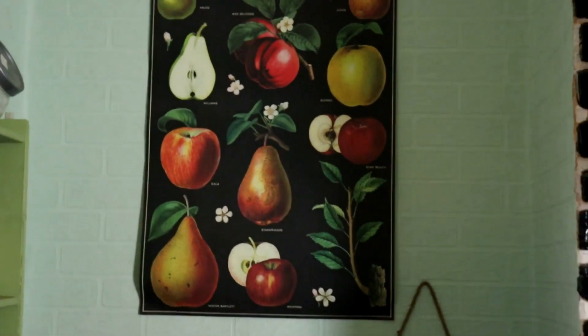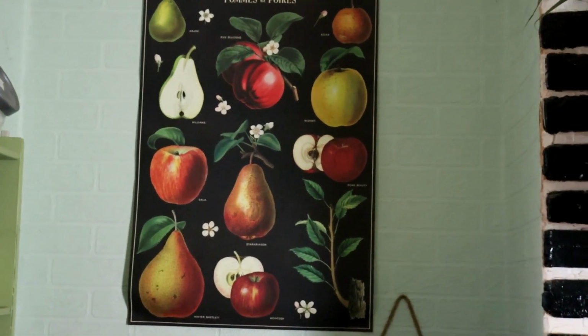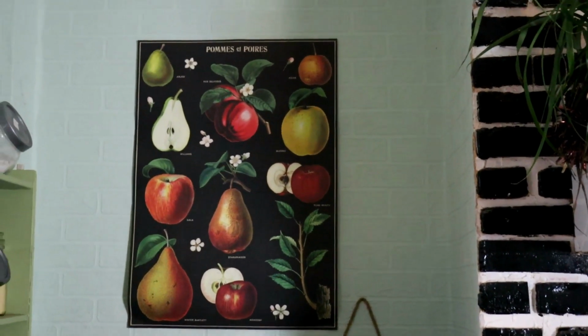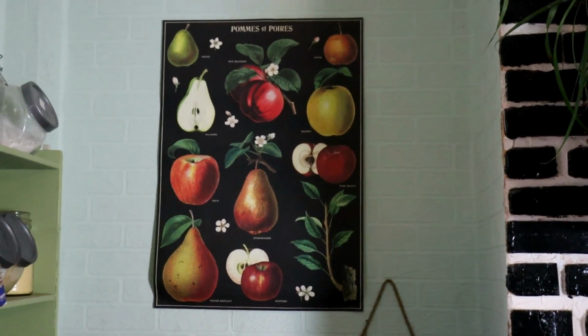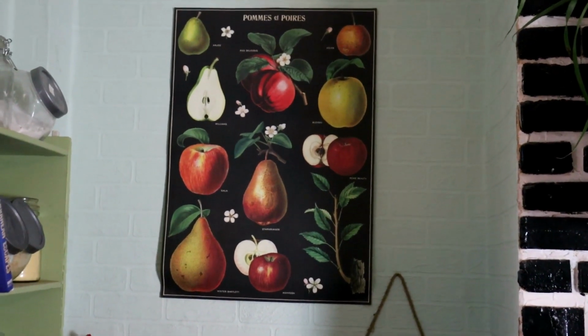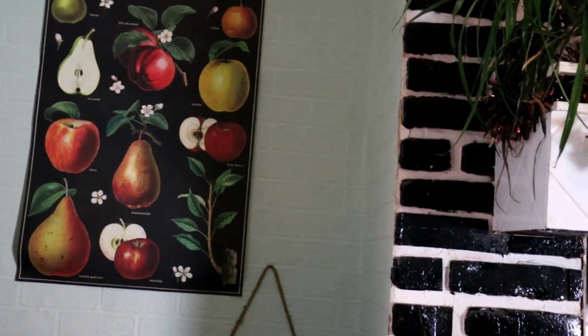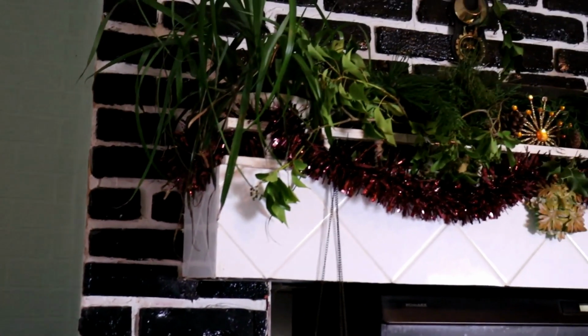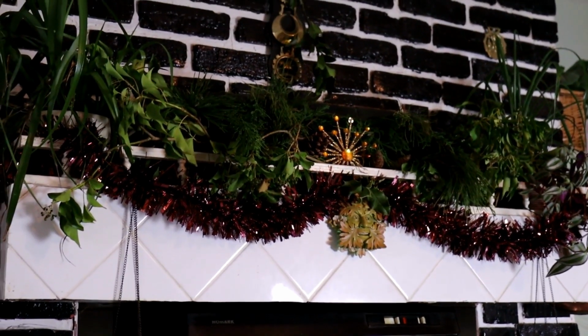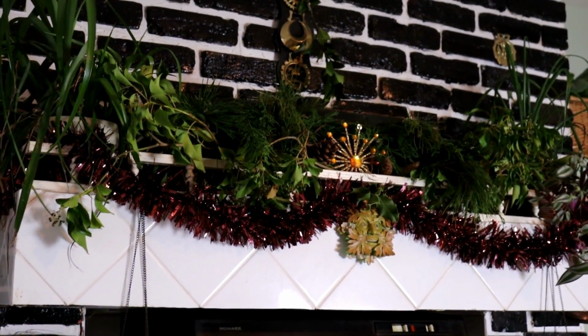And then, oh, I've got a lovely new poster. Look at that. Oh, I got some very nice gifts for myself. So I saw these posters, only £3 each, so I had to buy them. I got those in the Harley Gallery, Welbeck Estate. And then I've decorated up here over my cooker with lots of evergreens and some tinsel.